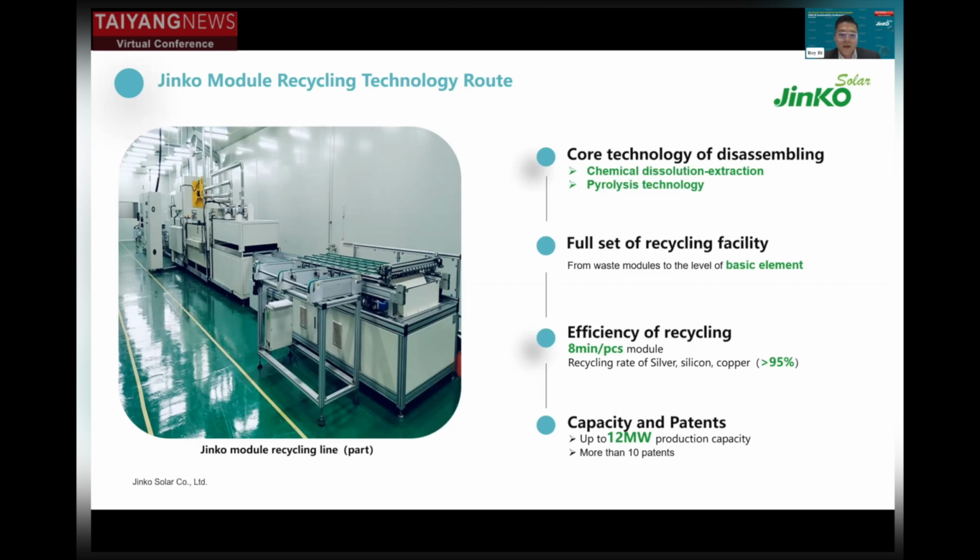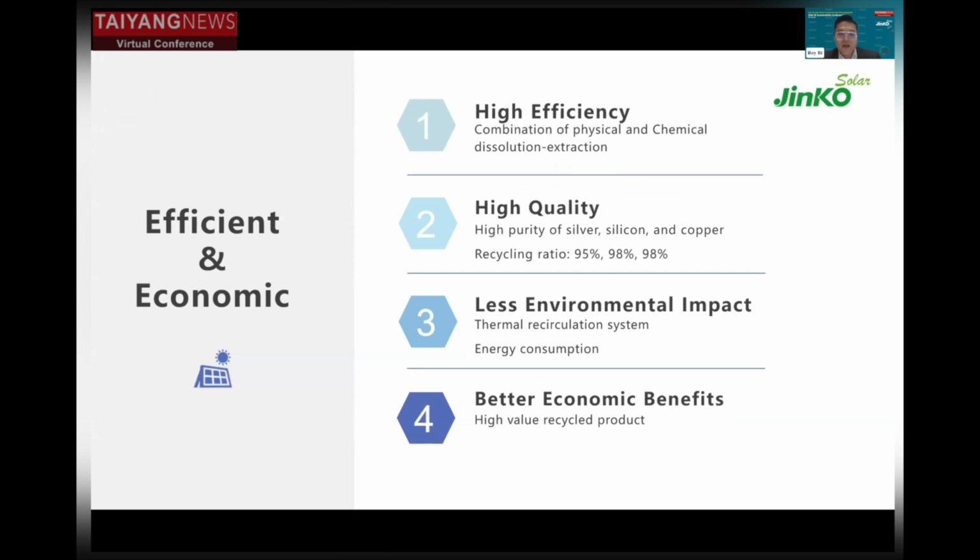Okay, to summarize the features of this recycling technology, it is efficient and economic. With the combination of physical separation and chemical extraction, almost all the valuable materials of the PV module can be recycled. Also, the recycling output has the advantage of high quality. The recycling ratio is also at a high level. As for the energy consumption in this process, we use a thermal recirculation system to increase the utility of heat energy to reduce the energy consumption. Due to the high quality of the output, it also has better utility benefits. But the most important thing I want to say is that recycling technology development will make a great contribution to the sustainable development of the PV module industry. The material will achieve its maximum utility value.